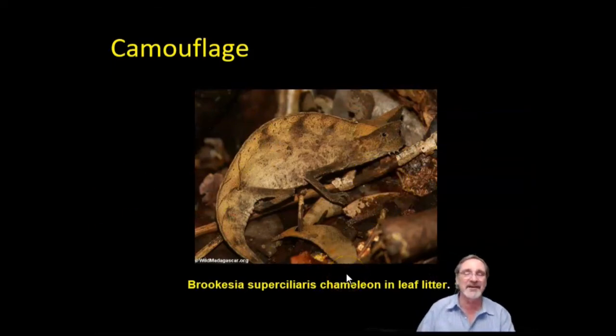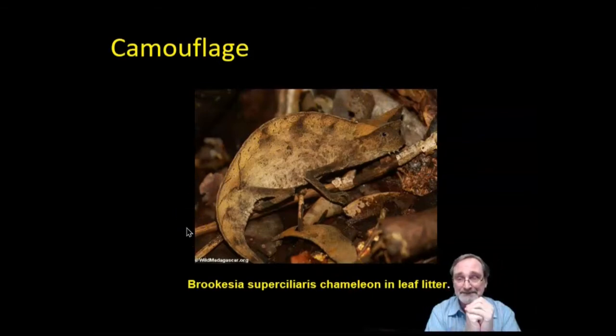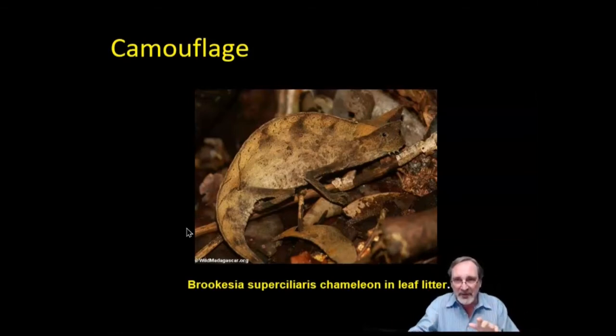And the chameleon, of course, is amazing because it can change its color to match its surroundings, right? And so it's used both as a type of defense to keep from getting eaten by a predator, but it also uses that as a predator to be able to slowly sneak up on its prey animal. And then it can shoot its tongue out and grab the bug, right?